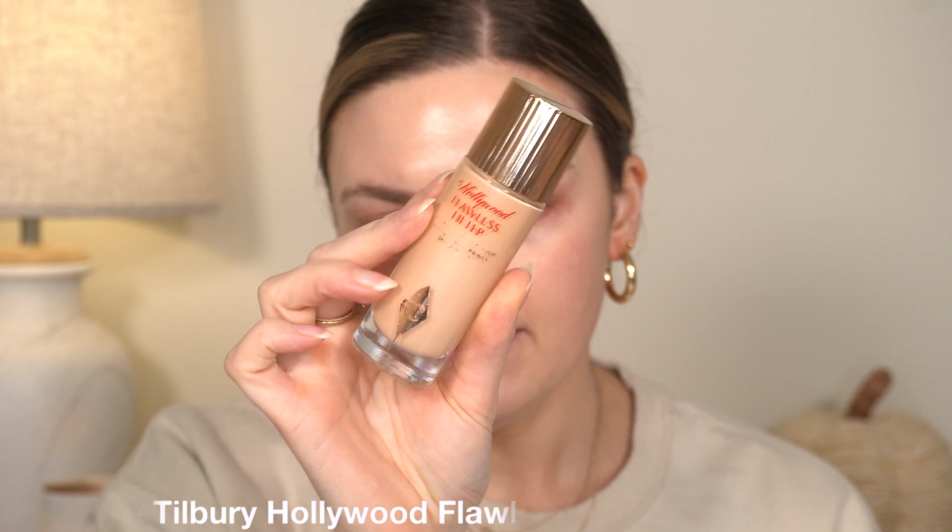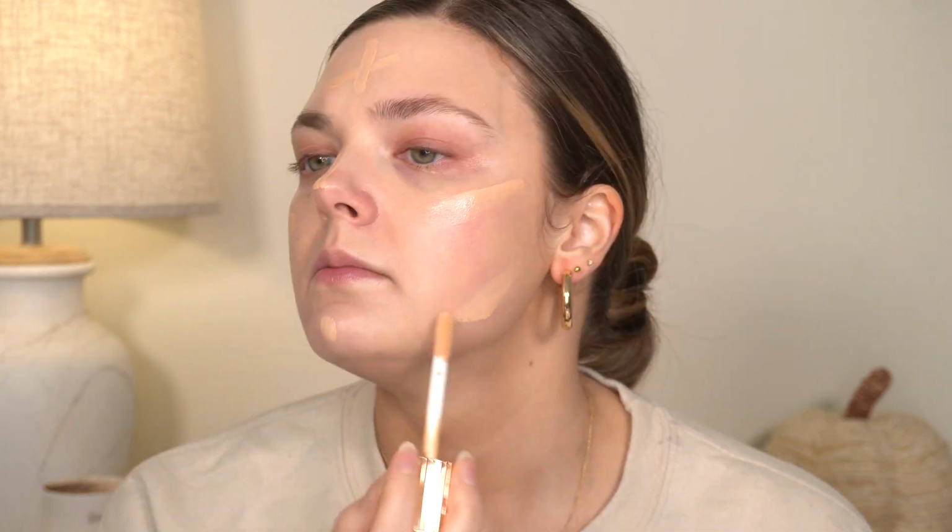Okay, I am going to use my Hollywood Flawless Filter today in the shade number 2. I've kind of gotten back into using this even more than I normally do. So I used to only put it on where you would put highlighter, but the last few days I've been basically putting it all over my face, even a little bit down my neck. And this is just the prettiest base for anything, unless you hate luminosity, then you won't like this, but if you like it, you will love it.